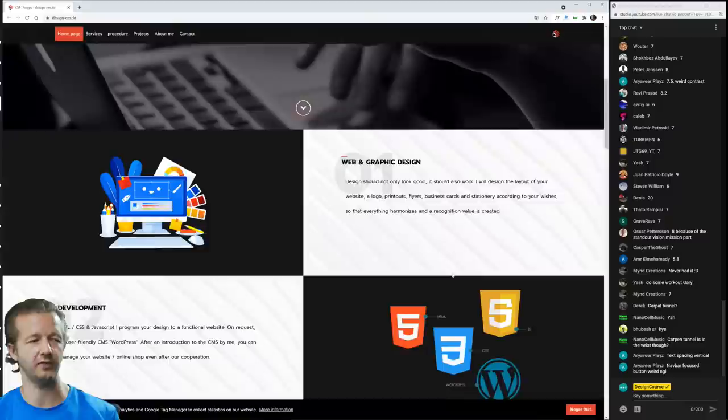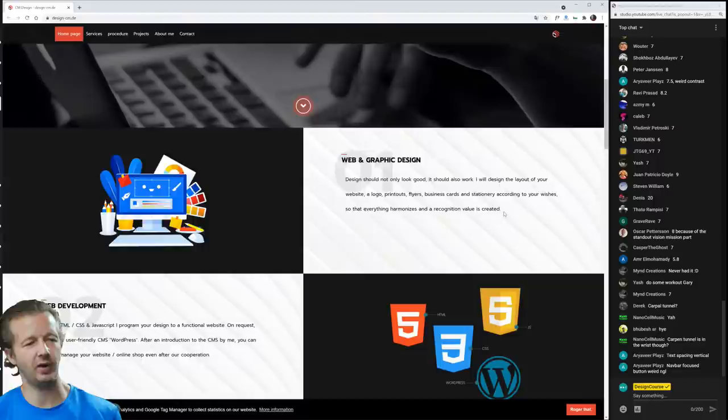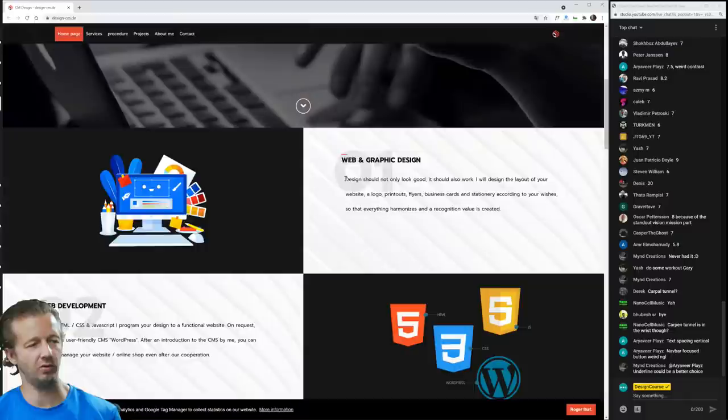I don't know why there's so much line height here, I would reduce that. Get these on the exact same column, because for some reason this is inset by a few pixels compared to where this headline starts. And then also get them centered vertically within this container.